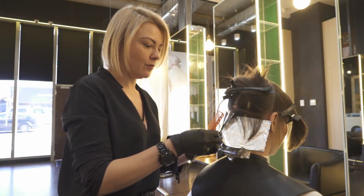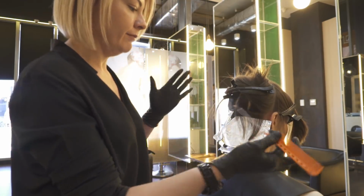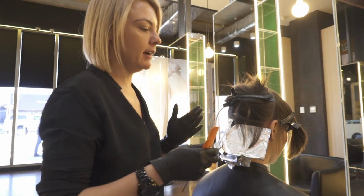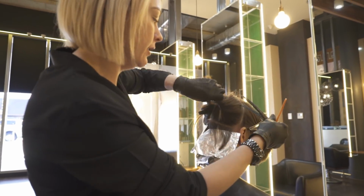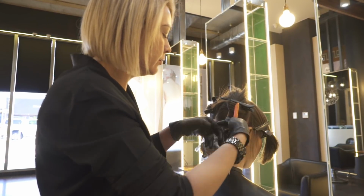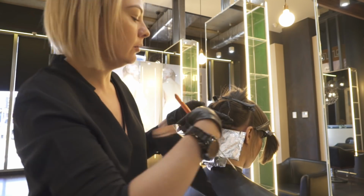Okay, so as you can see, I'm just using some foil to separate the hair, just doing the mid-lengths and ends. I'm using Light Master and 30 Vol with the Bond Ultimate. We will continue right up to the top, and then I'll come around the sides and continue with the sides there.